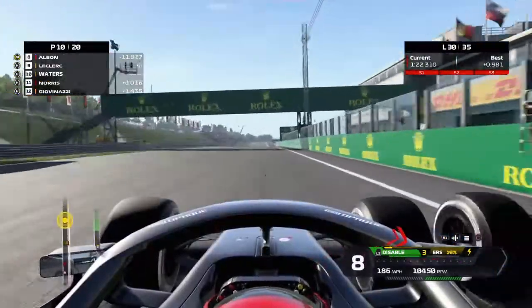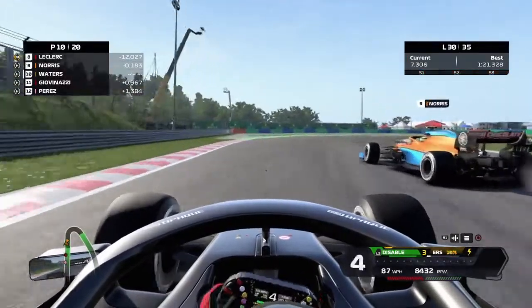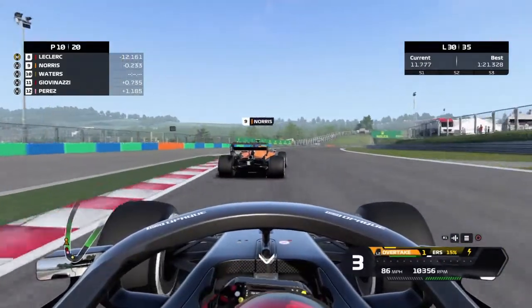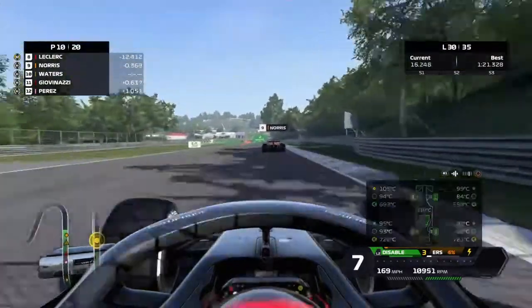And again, he's got that inside line on me. And this time, Lando is through. We're going to try again for the outside, but Lando's... I've tried to go around the outside, but Lando Norris parking his car in the right place there, and that is the move done for him.